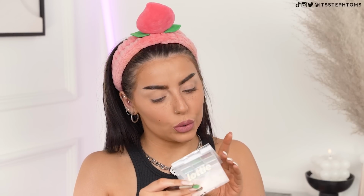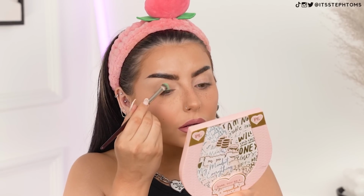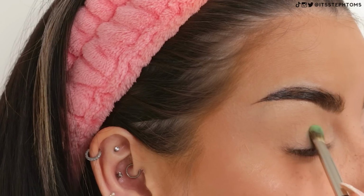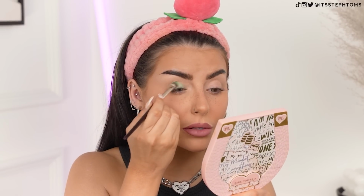So I'm now gonna go in with this shade here because I think if anything, I wanna blend this color into the outer corner. So I'm just gonna start off with this color here called Minty. Okay, I'll take it. Moving around my contacts a little bit while I'm applying it, but just ignore that. Obviously it's a pastel color. It's not gonna be the most pigmented thing in the world. I'd give it a 7 out of 10. Give it a solid 7.